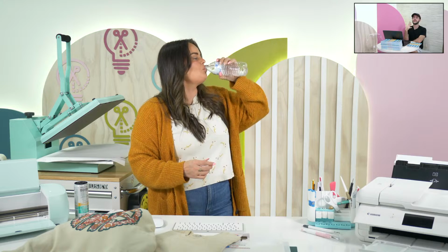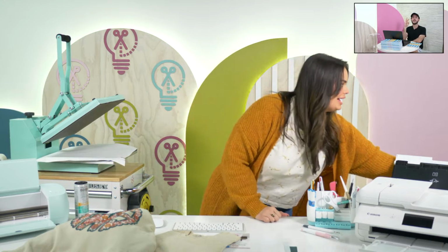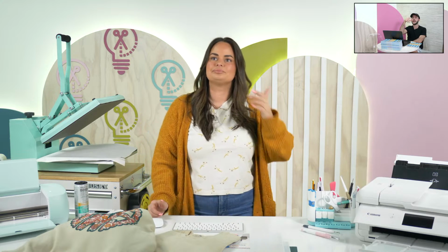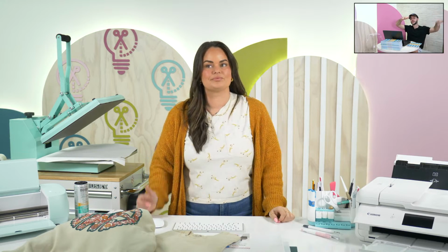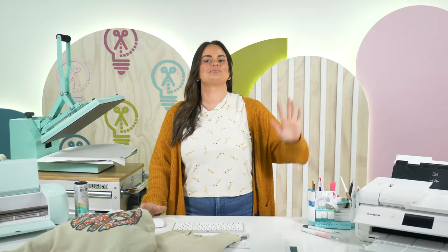People love saying the word era, like my mom era, my auntie era. Pick a really chunky font, and we could look at some of those too. So don't feel like you have to do a monogram. This is the technique, and we're just showing you features with a monogram. So just be aware.